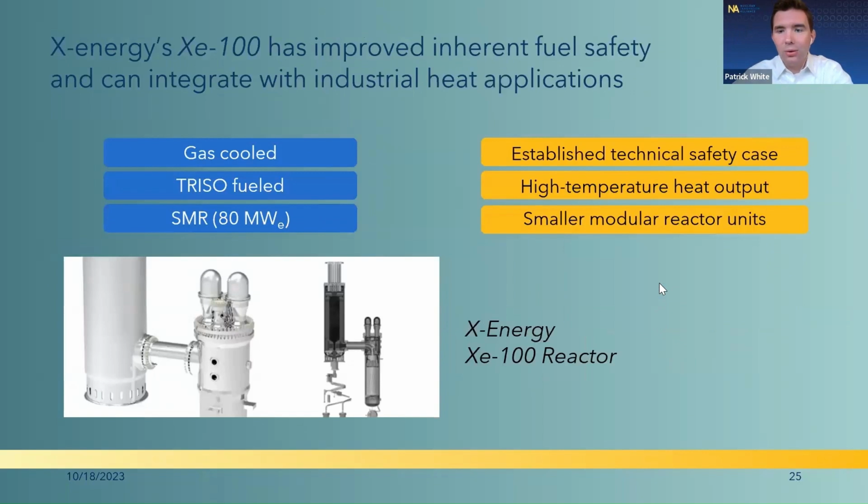So the first one is, we've already talked a little bit about them, X-Energy's XC100. So here, if we kind of go down those three characteristics, we can take a look and say it's a gas-cooled, TRISO-fueled, small modular reactor. And what that starts to tell us is, okay, they select TRISO fuel and gas-cooled and SMR, which means that, hey, it's going to be a smaller reactor that can operate at a higher temperature that's got an excellent safety case.